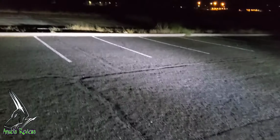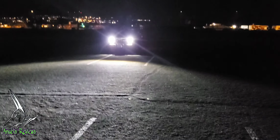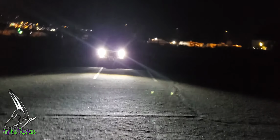I mean, they are bright. Look at this flood right here. Look at this. It's 1, 2, 3, 4. That right there is, I'd say, about half a football field. I mean, that is bright. Look at how bright those are. Now, down here is when it's actually headlight. But up here, I can look at those all day. It's not bright.